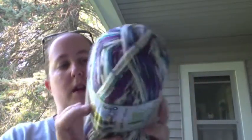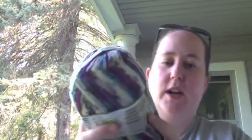I got 6 balls. I only meant to buy 6, but I got 7. So one of them has already found a new home. Well, it hasn't. It's going to be sent to its new home. And that was this one. I got 2 of this one. And this is also self-striping. I'm going to try and get in so you can see. That's how it'll stripe. It's kind of a patterning stripe, but it's quite pretty.